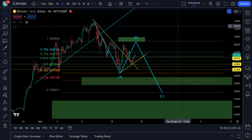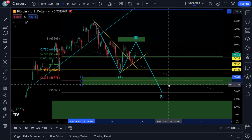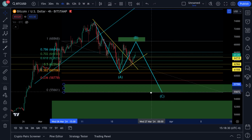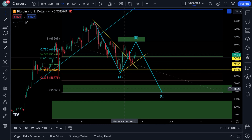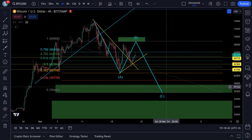which I don't know how the heck I would have missed that. Unless I moved this when I was doing a video or something. I mean, that's a possibility. Something happened there. There's no way I would have missed that by that much. Jeez, I apologize. Yeah, any price target would be in this range then.